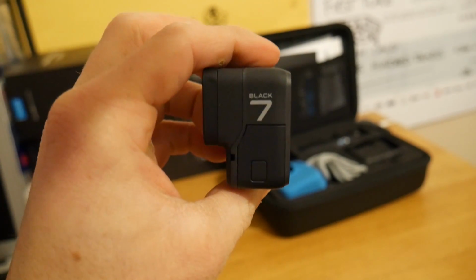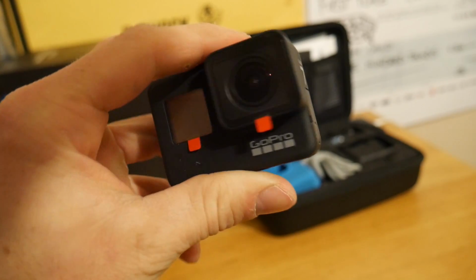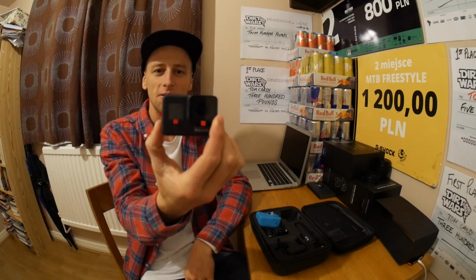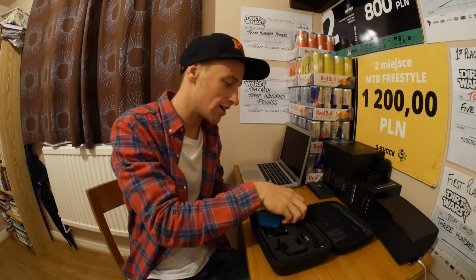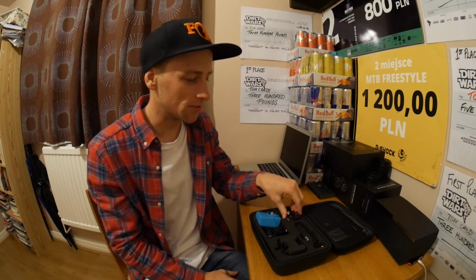It's just crazy to me to think that this little thing, you don't even need a gimbal. That's basically a gimbal and an HD camera in one. I'm so stoked to try that stabilisation out. That's the main thing that I'm stoked on.